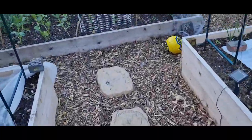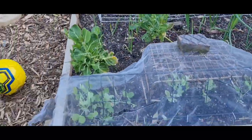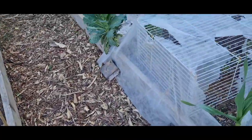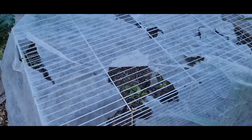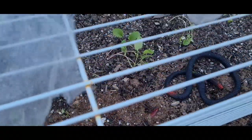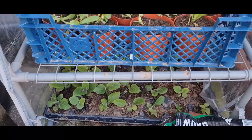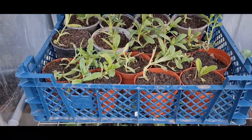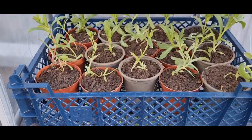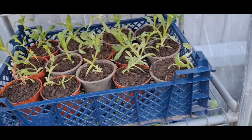What else has gone out? I think I already showed you that I put the peas out. So they're under fleece because the birds in my garden absolutely love them. And under here, rather useless fleecing, is beetroot and radishes. I also potted on all these gypsophila, which were autumn sown. So these are really the only thing other than those few sweet peas that survived being autumn sown.